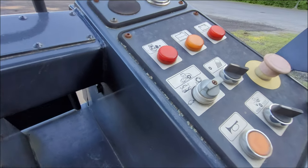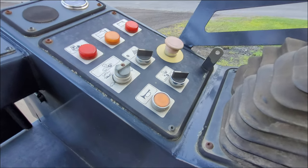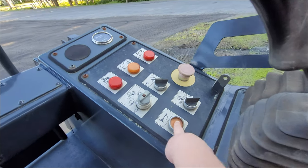Go on. Well, let me get down first. You know what looks like the horn? That yellow button looks like a horn. Push that button. What happens? Or not the yellow button, the orange button. Down? Yeah, push it. Doesn't do anything.